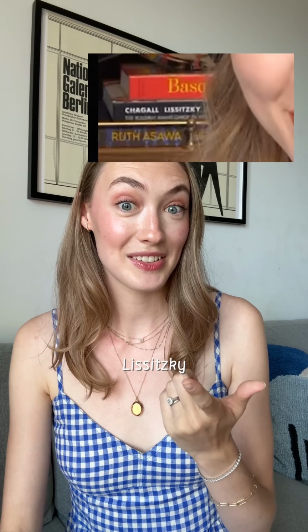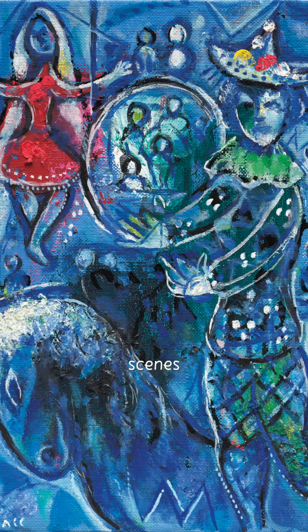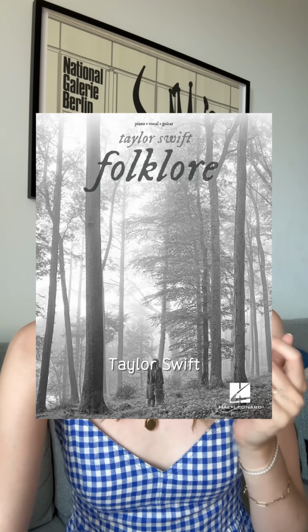Now, the next book is of the artists Chagall and Lissitzky. Both artists are known for creating these really dreamlike, surreal, almost spectacular scenes of stories and folklore. Folklore, for anybody who doesn't know, is a Taylor Swift album.